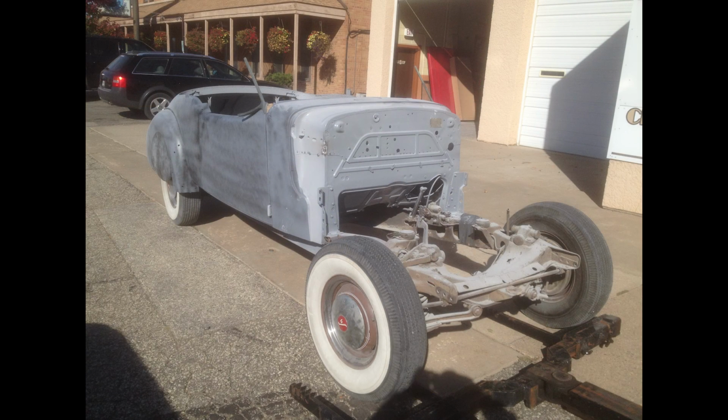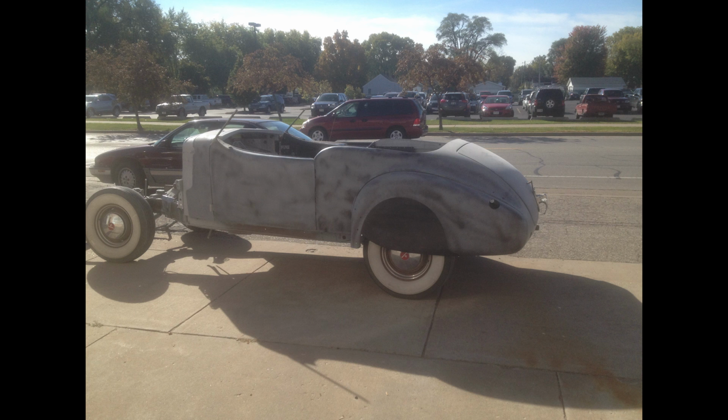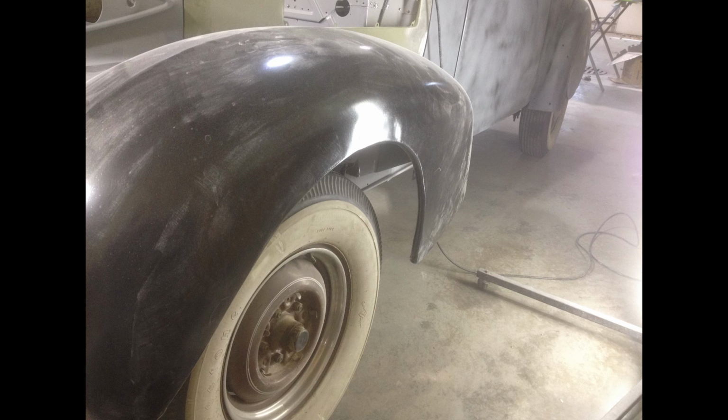What you're seeing here outside the shop is the body on the chassis, and we have to fit everything on the chassis so that we know that it's in the right place. And you can see all the body work we've done with the trunk cut and the doors all made and the side panels made and the firewall lowered, the fender skirts straightened out, and the fenders bobbed back off. These are just some photos of the final assembly of the body, which we call the dry fit, to make sure that everything fits the way that it was when it was born.